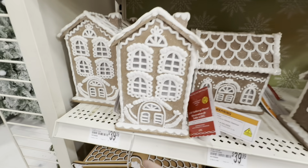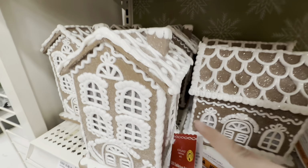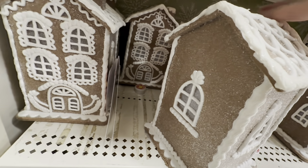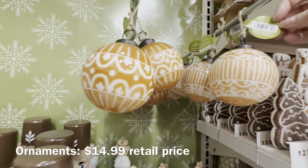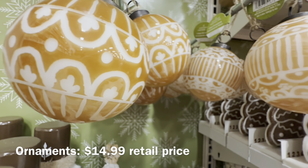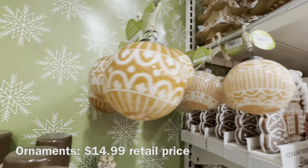And then they have a taller version here for $39.99. Has a little chimney, window on the side, and window on the back. Those are really cute. They're both covered in glitter, but they're really pretty. They also have these glass ornaments here. There's two patterns. I don't see a price on these though. Hopefully I can find that soon.